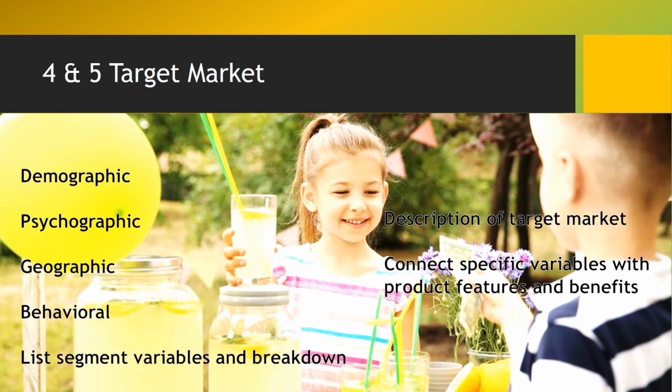You first talk about the composition, demographic, psychographic, geographic, behavioral, and then what about those variables and breakdowns that you are focusing on? And then in question 5, you talk about those variables and breakdown and how it connects to specific features and benefits of your product.